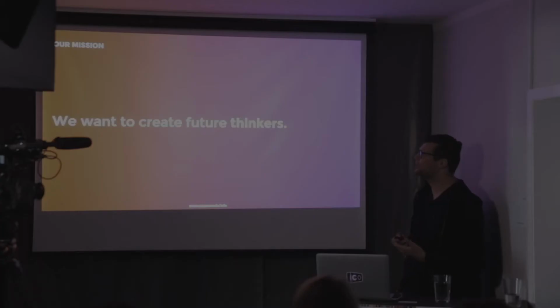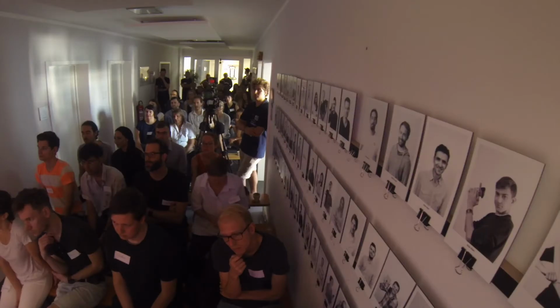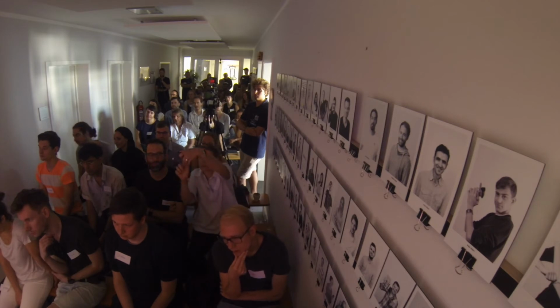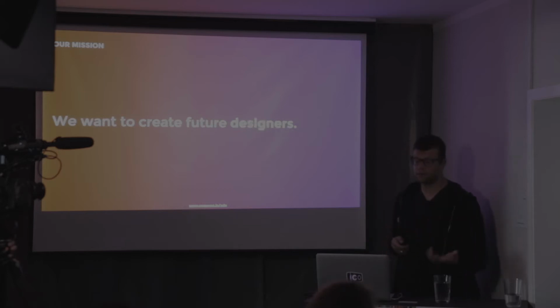So our mission is actually that we want to create future thinkers. We want to create a tool where they can practice the future skills. There are these 21st century learning skills, you can have a look. It's all about making future problem solvers, creating future engineers, future developers, and of course also designers. So at the end of the day, people who can make things, who are creative and who create a lot of different kinds of things.